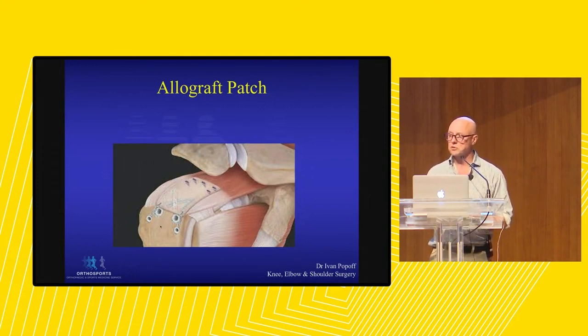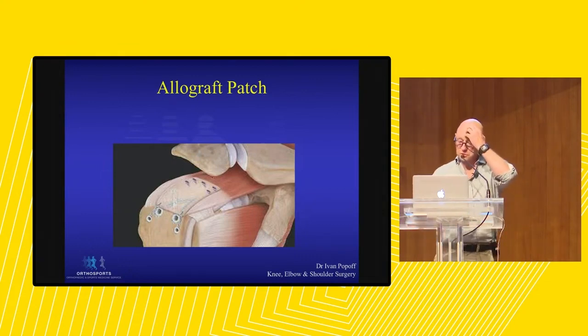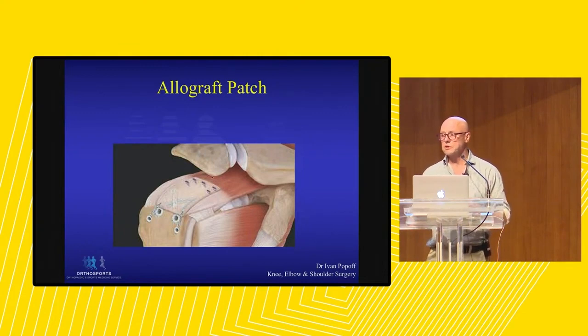Both act as an internal brace and as a collagen graft, because this will integrate with the tendon, give you good tendon thickness to hopefully prevent it failing again. It's fixed medially to the tendon. In this diagram, those are staples. I don't think they're strong enough. I actually suture it to it, and I repair it with a separate row of anchors laterally on the greater tuberosity. And I found this to be very effective.